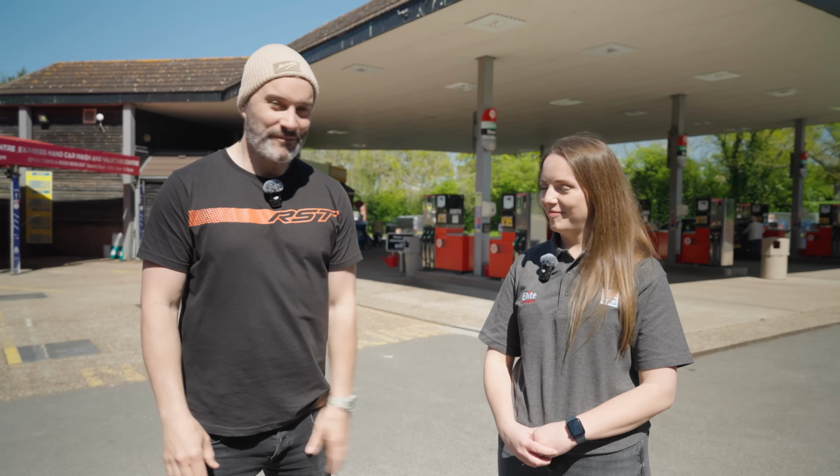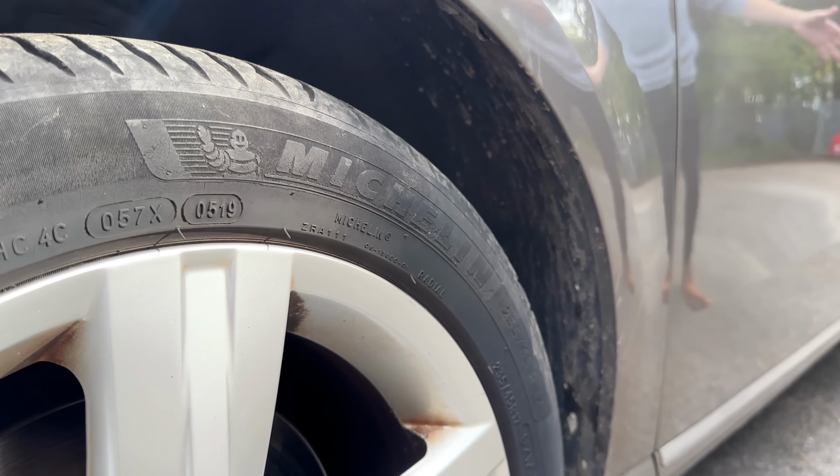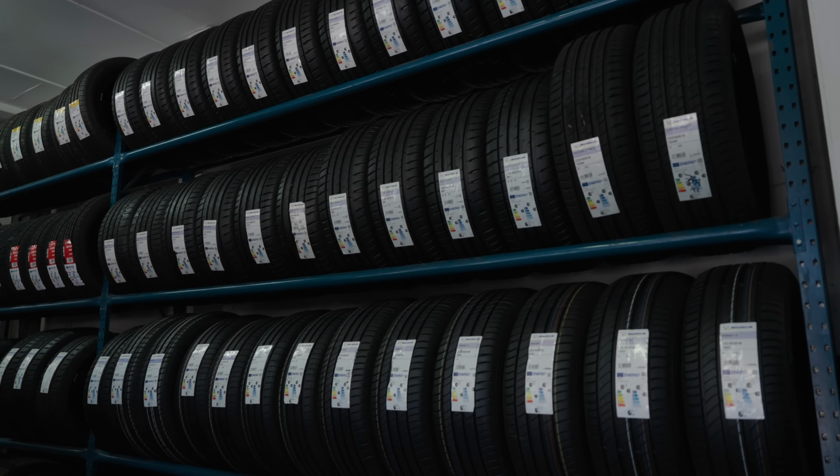Cheers, Kelsey. As you know from when we picked the car up from the British Car Auctions yesterday, it just happened to have some premium Michelin tyres on it. It had Primacies on the front axle and PS4s, these ones, on the rear axle. Normally that would not be a worry or an issue at all. It was really nice that it came with good rubber.